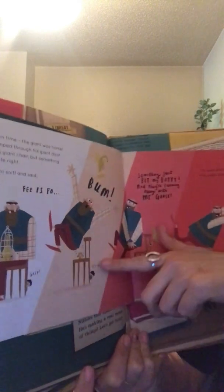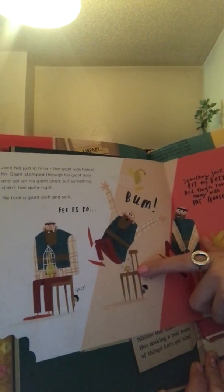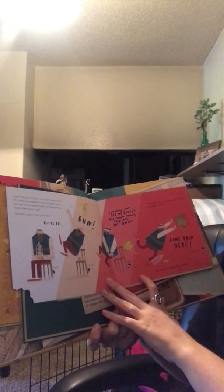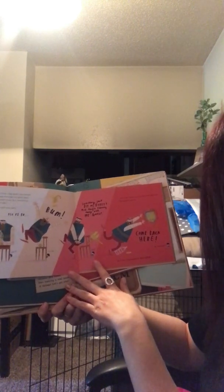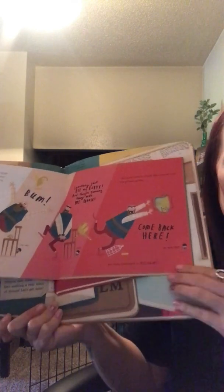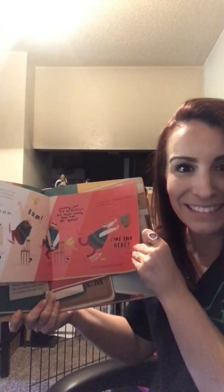Look what happened. There's Jack. And look, Jack's hiding in who? Oh my goodness, Nibbles. Something just bit my body, and they're running away with my goose. Mr. Giant tried to catch the intruder and the golden goose. Come back here! But they managed to escape. And there's Jack. Jack says, I'm out of here. I would run too.